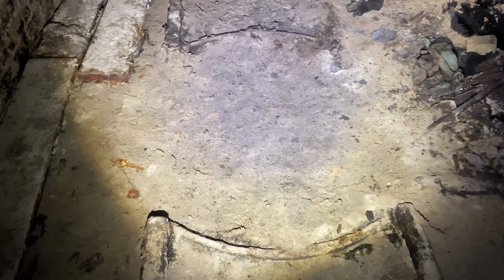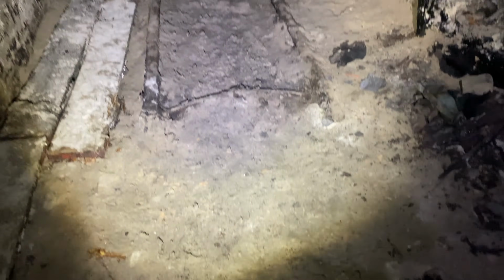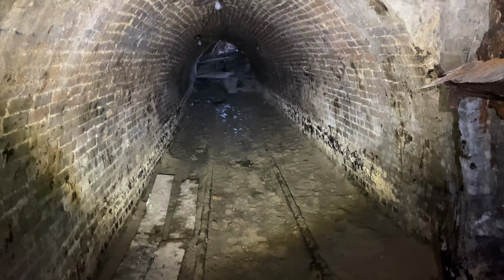Alright, so here's that little turntable I mentioned. That big metal disc we saw previously would have sat on that. The carts would have come out of the tunnels into this, been able to be turned and then moved down the rest of the tunnel system.